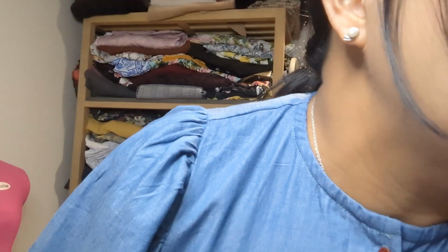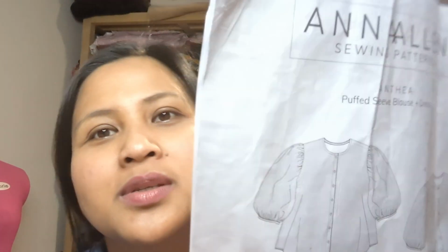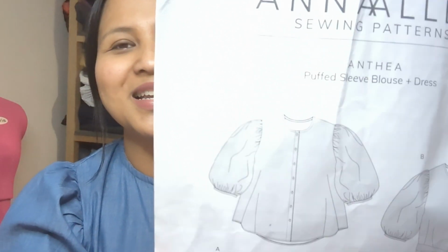So the Anna Allen Anthea blouse, this was very popular last summer. I'll show you the pattern. This, by the way, is made up in a chambray from First Fabrics. Right, Anthea Allen. This one here, whoops, light. Let me move the camera down this way. So it's basically a blouse, and so that's what I've made here.